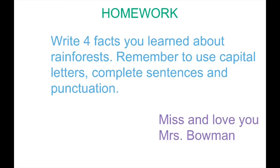All right, guys, your homework is write 4 facts that you learned about rainforests. Remember, use capital letters, complete sentences, and punctuation in your sentences.